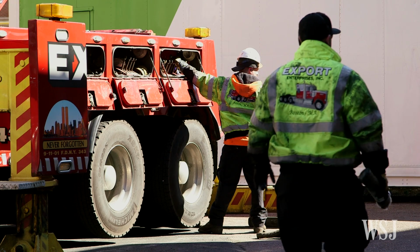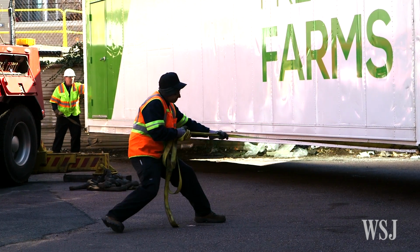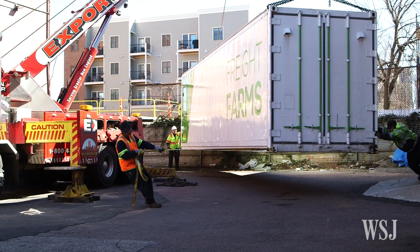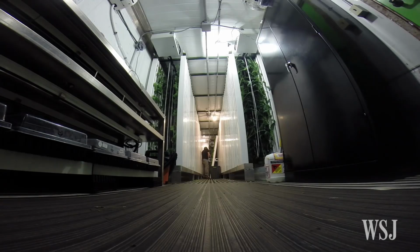The industry is a controlled environment agricultural industry, and it's focused mainly in urban and peri-urban areas where there's either a lack of land or an excess of underutilized building space. And it's a question of being able to grow as much as possible in those areas.